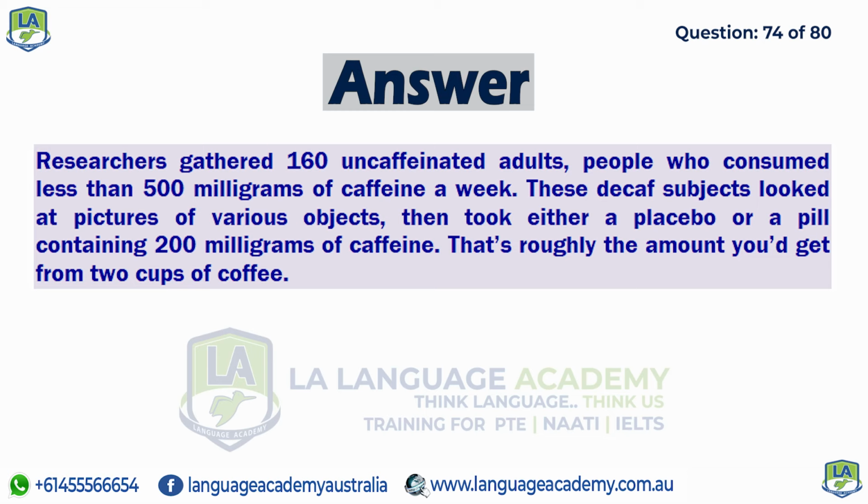Researchers gathered 160 uncaffeinated adults, people who consumed less than 500 milligrams of caffeine a week. These decaf subjects looked at pictures of various objects, then took either a placebo or a pill containing 200 milligrams of caffeine. That's roughly the amount you'd get from 2 cups of coffee.